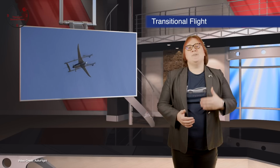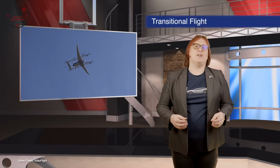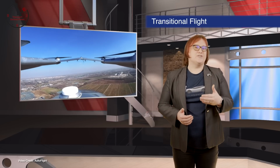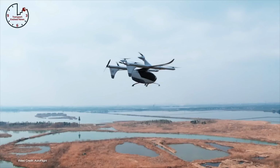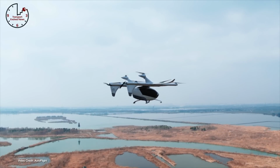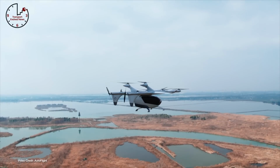As more and more companies race towards the dream of all-electric flight, we're starting to see some really exciting progress in the field of electric vertical takeoff and landing planes. And this week, Autoflight completed its proof-of-concept transition test flight for the Prosperity 1 air taxi.